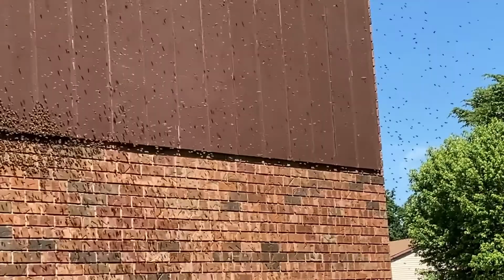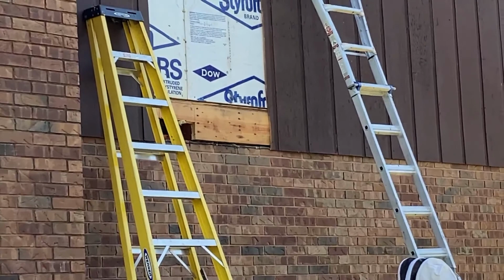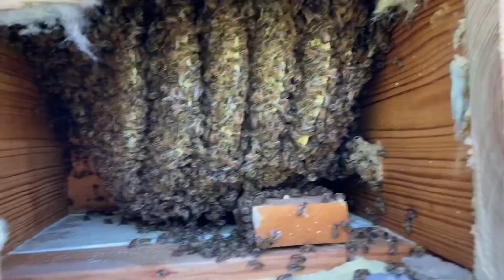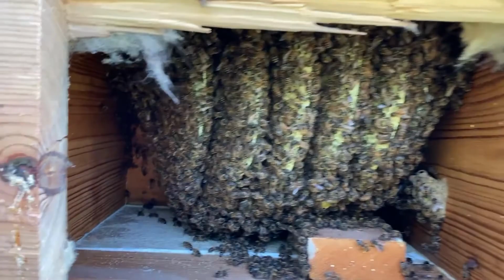We're trying to extract the beehive. We just cut the floor joists and they're really upset. Pulled out the insulation. There it is. 1, 2, 3, 4, 5, 6 whole combs of honey full of bees.